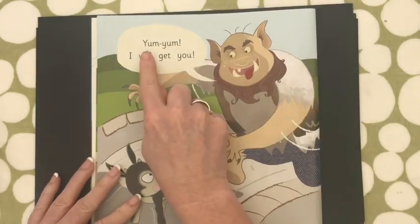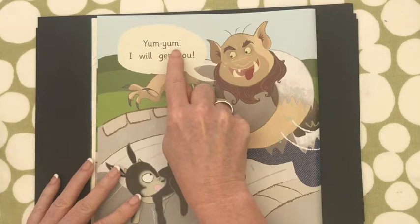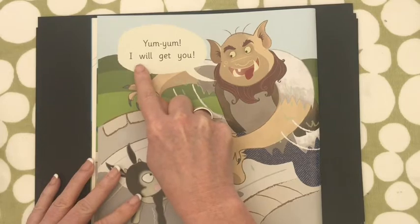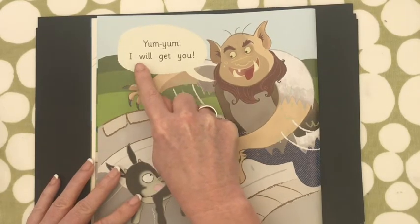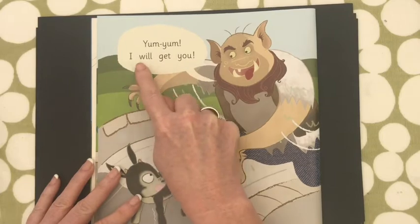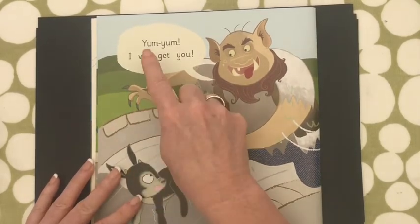Here he comes. Yum, yum, yum, yum. I will get you. I will get you. Yum, yum. I will get you. Can you read that in a scary troll voice?